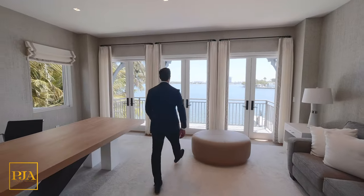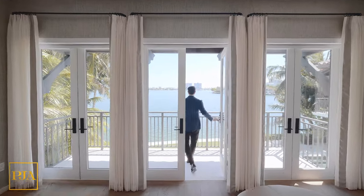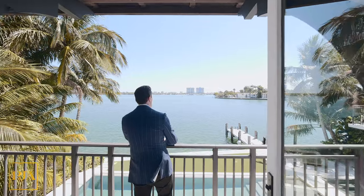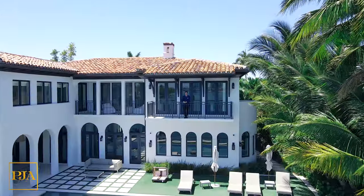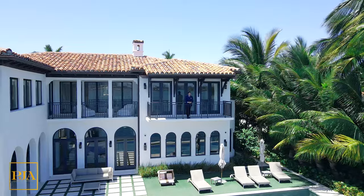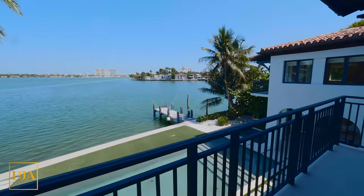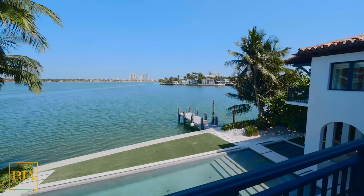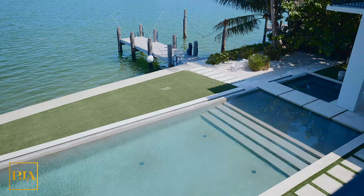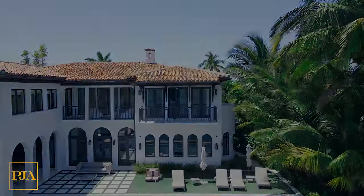Since the view is so attractive and it's around 70 degrees outside with minimal clouds, let's take those clear French doors out to the terrace to see how your guests would enjoy this spot, that view, and I'll throw in some extra drone shots to show you the exact location on the compound. Let's head back inside.